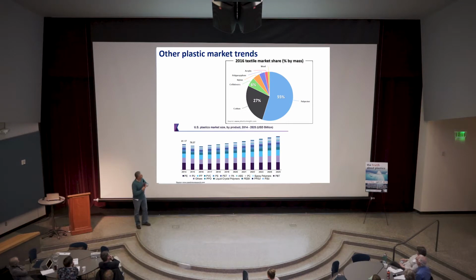The size of the market for fibers, this is in billions of dollars. This is just in the US. So it's about $90 billion in the US only. And it's a much larger worldwide market than that, obviously.